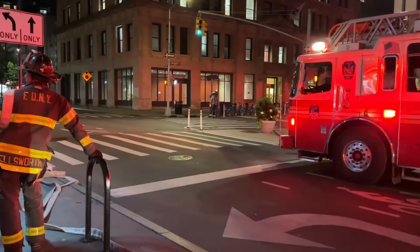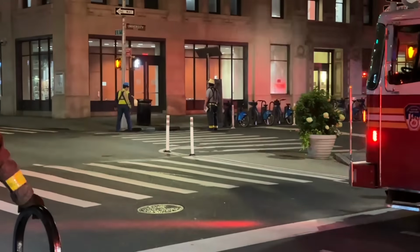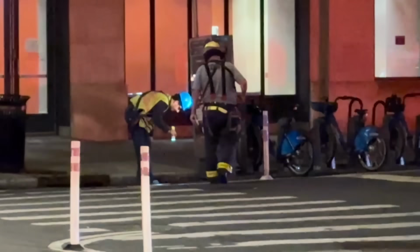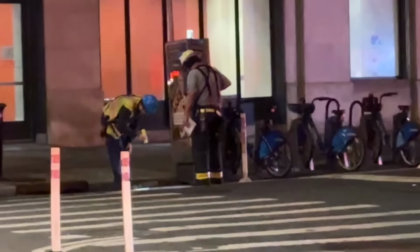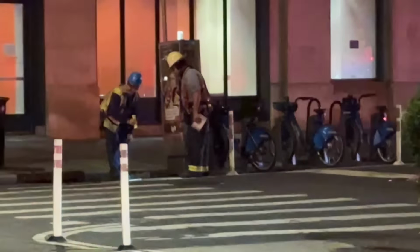Okay, guys, we came back just to take a peek. I don't know if I said it or not, Con Ed's on scene. They're inspecting the manhole. I was also told that another manhole blew its top before we got here.